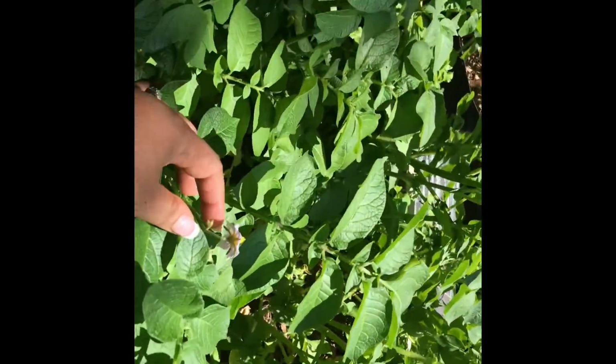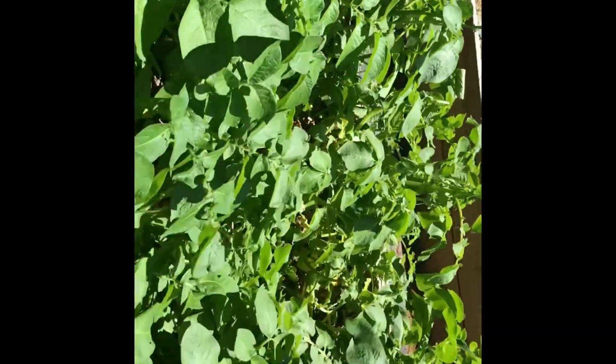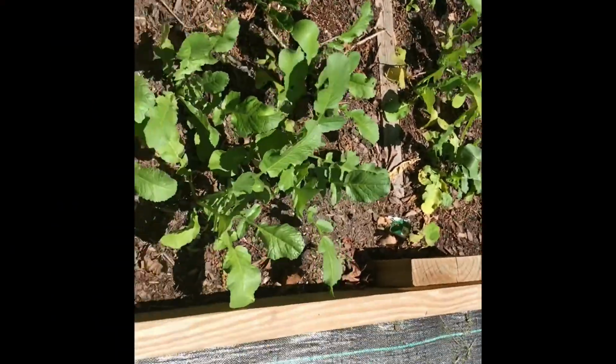Here. So I know the greenery does not mean potatoes, but hopefully I did it right and I'll get potatoes this time around. Here are some radishes.